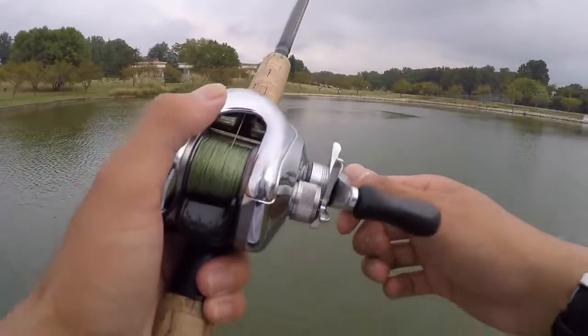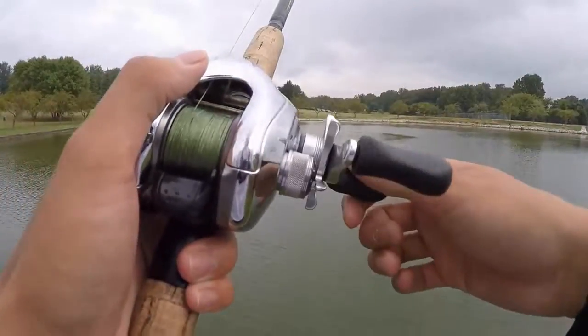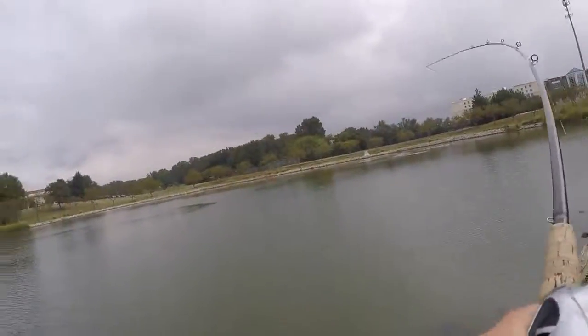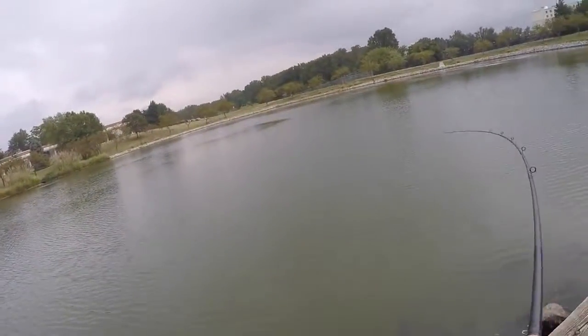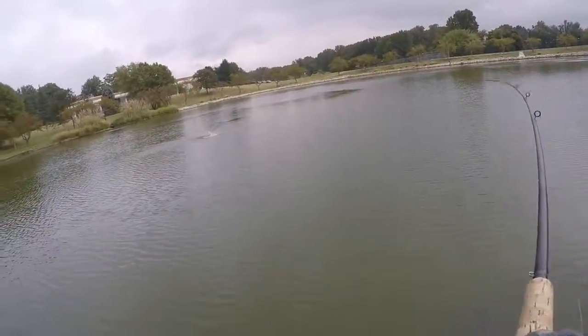The bite. Do I have a fish on? I think I do. Yep, there we go. I was casting so far out there, I couldn't tell I had a fish. It's a good one too. It's a real good one. Casting right to the middle of that fountain. Oh, it's a nice fish. That's a big one. Whoa!